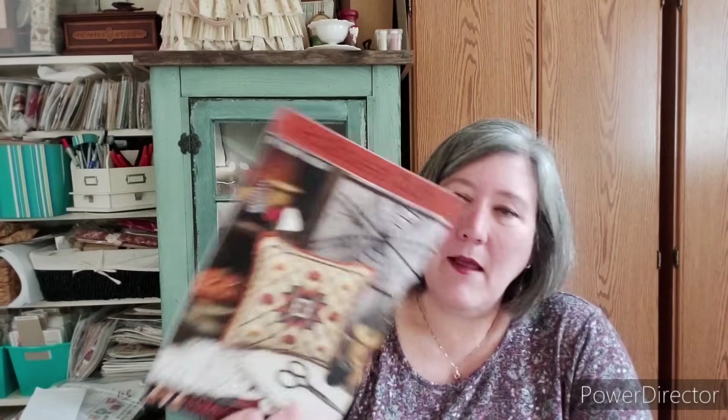So I bought Primrose Cottage. Their stuff is so adorable. Primrose Cottage Witchy Way. Look at that boot house. Hilarious. I bought Halloween Quilt. She had a couple. I picked this one up already. I didn't have this one, so I really like that one and bought that.